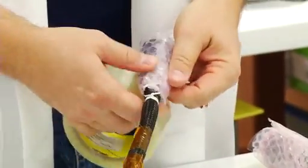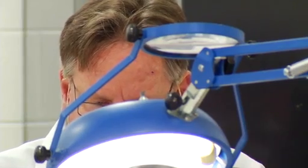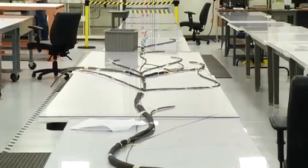We have a contract with USA, United Space Alliance, to build our harnesses. They've set up shop in the ONC, and so their little shop delivers to the big shop.